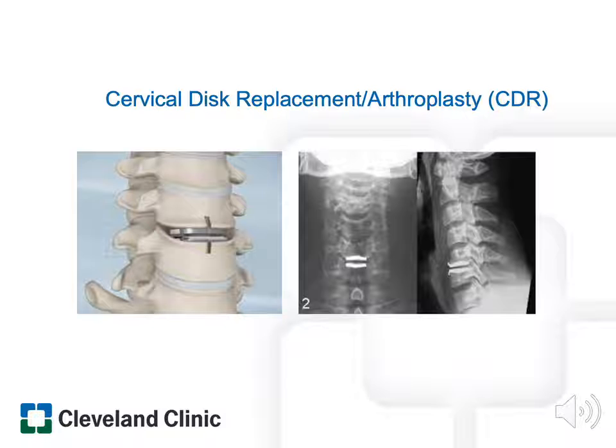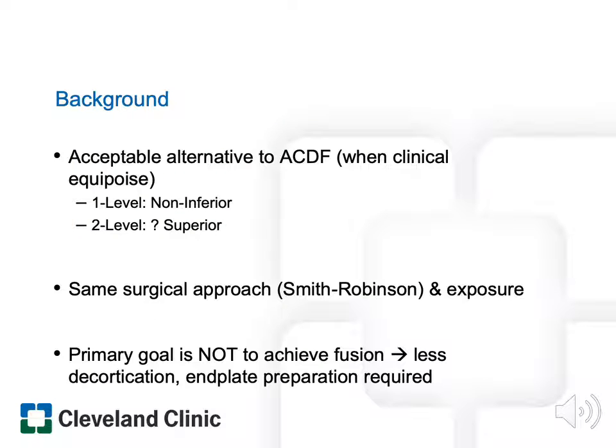Cervical disc replacement or arthroplasty has been around for quite some time. It's not a very new technology. What you see here is just a product demonstration of what the device looks like once it's placed inside the disc space at the end of a surgery. Sometimes these devices have a little keel superiorly and inferiorly to keep the device from backing out. And then as the patient rotates and moves their neck in flexion and extension, the device is essentially allowed to keep up with the normal movements of the cervical spine.